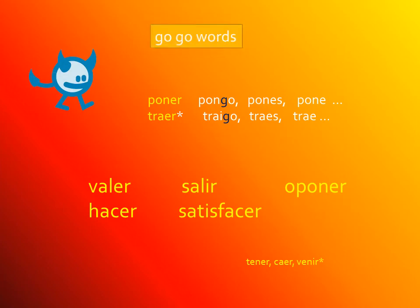These verbs here all put a G in the yo form. For instance, pongo, traigo, valgo, salgo, opongo, hago, satisfago. Even down below, tengo, caigo, vengo. There aren't really too many of these, so you see some here with an asterisk that have other changes as well. We'll talk about those later.